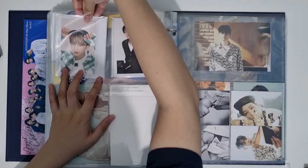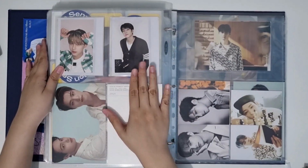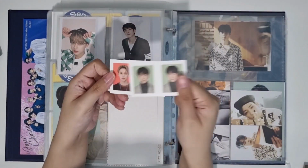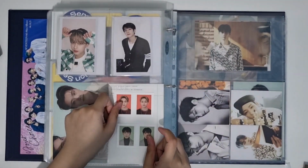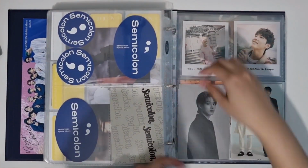17's 2021 SG was sad. I'm just gonna say it. Yeah, last year's season's greetings was plain sad. There was a lack of color. It was so monotone. Like everything was gray. And I was like, what the hell? But then this time around for 2022, they came back with the colors.